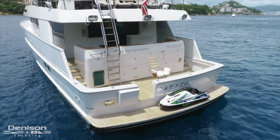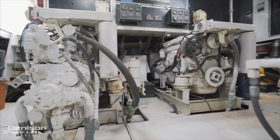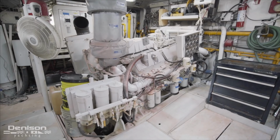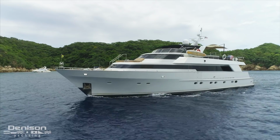Accessed from the cockpit is the engine room, where we see her twin Cat 875 horsepower engines, as well as her 3 Northern Lights generators, 120, 40, and 60 kW. Underway, this 98 has a cruise speed of 10 knots.